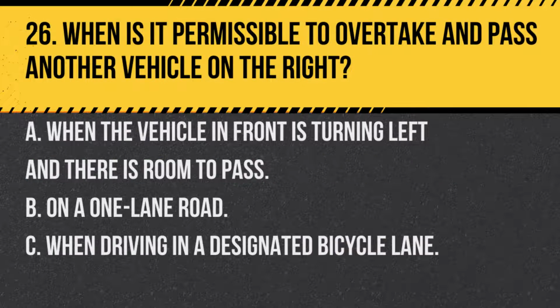Question 26. When is it permissible to overtake and pass another vehicle on the right? A. When the vehicle in front is turning left and there is room to pass. B. On a one-lane road. C. When driving in a designated bicycle lane. Answer: A. When the vehicle in front is turning left and there is room to pass. Passing on the right is allowed if the vehicle ahead is making a left turn and there is sufficient space.